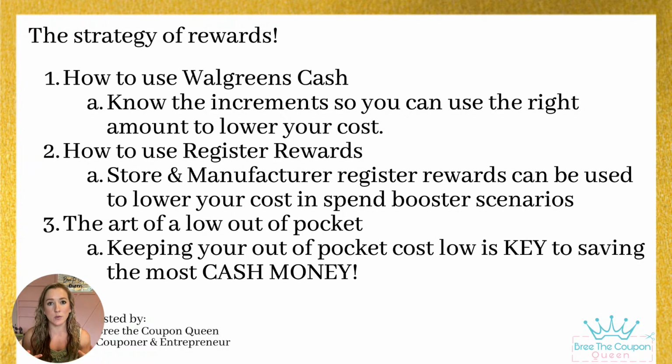So why do we wanna use rewards? To lower our out-of-pocket cost. So that is key to actually saving money every single month and to save money consistently.